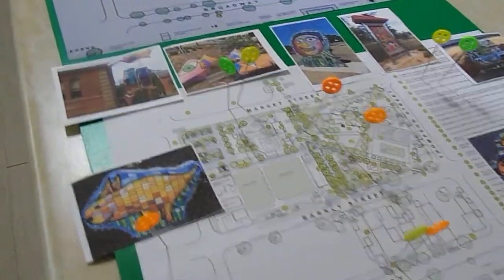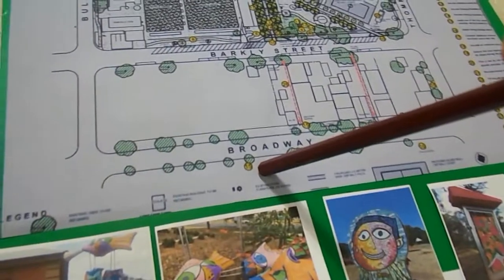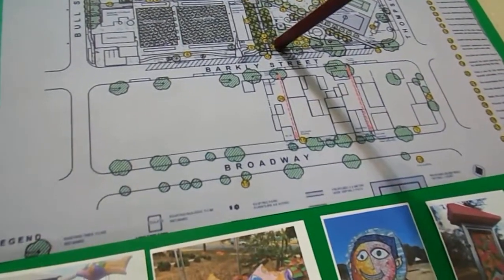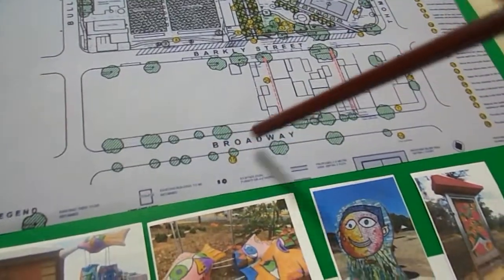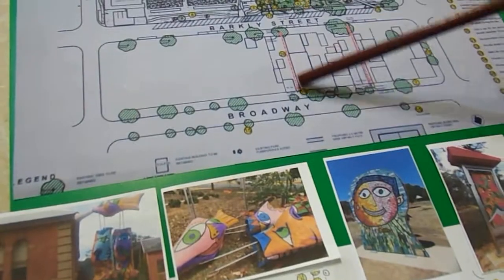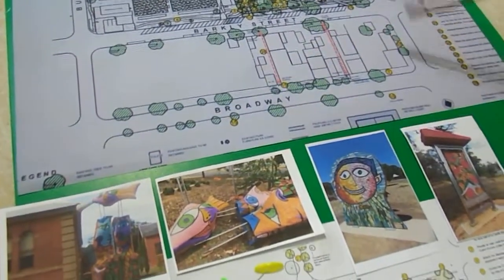So they put out an actual plan. In the plan here, you can see the Phillips Gardens, and number 15, which is there and there, are supposed to be where the mosaics go. So that's all been changed, and you can see you've got a walkway through here. So the mosaics have been changed.